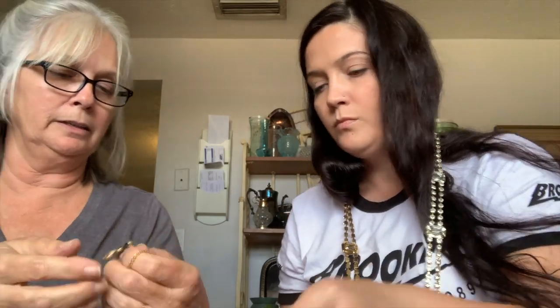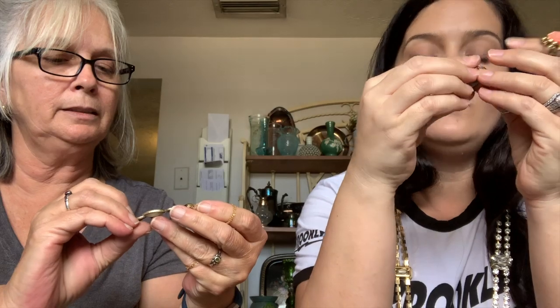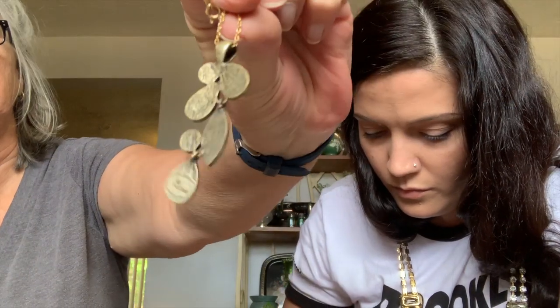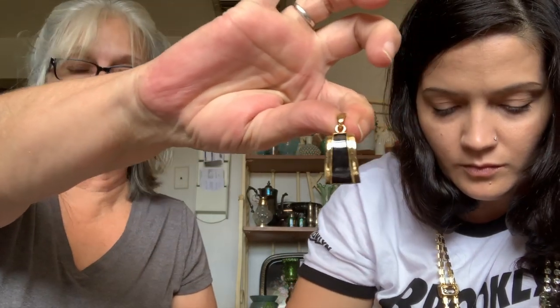All right, and here's a little cameo ring. I just had this pendant. I think it's cool. Yeah, that's more contemporary, and it's Leah Sophia. A little bigger. But like I said, if it's signed, the odds of being able to sell it are a little bit better. Little heart bracelet. This pendant is also Leah Sophia.